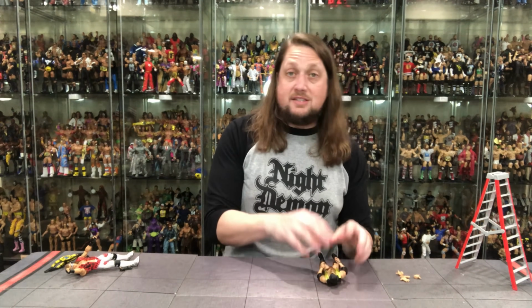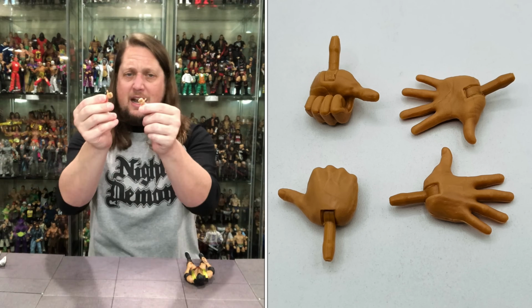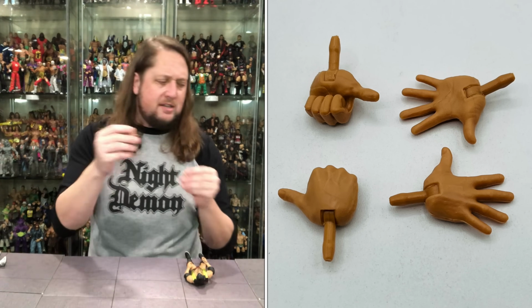And we're going to start with the hands. He's got 2 gripping hands right out of the package. Then he's got his hitchhiker hands right here. He's ready to hitchhike. He's ready to do one of these kind of things. We know all of Razor Ramon. We know of him and his hand gestures.